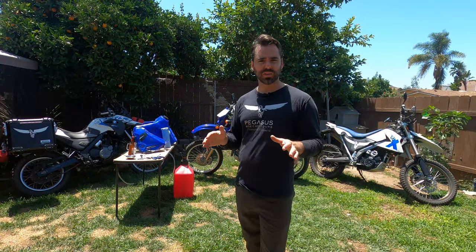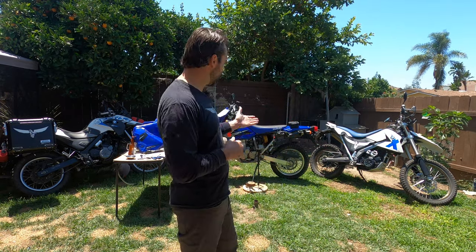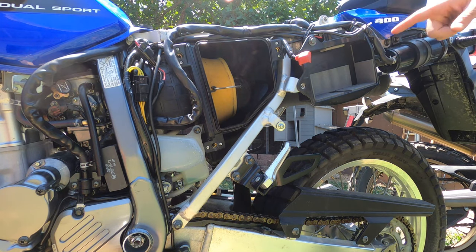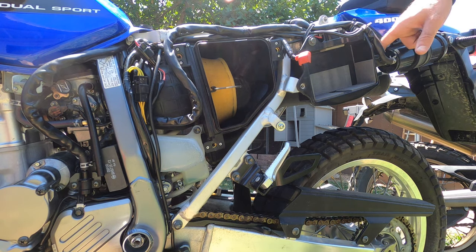So this procedure is gonna be equal on all bikes. However, in this particular combination, we have a California bike, and California motorcycles have an emissions canister. The canister itself has three exits. The innermost exit is a capped exit. The cap itself is held in place by a hose clamp.